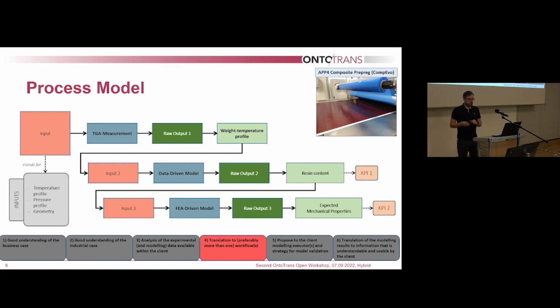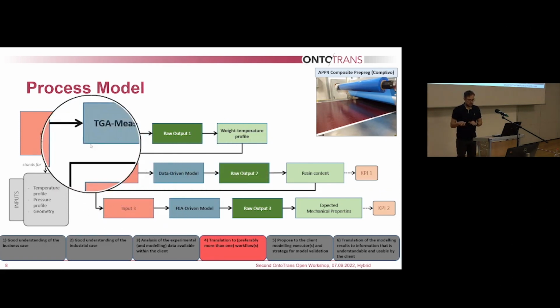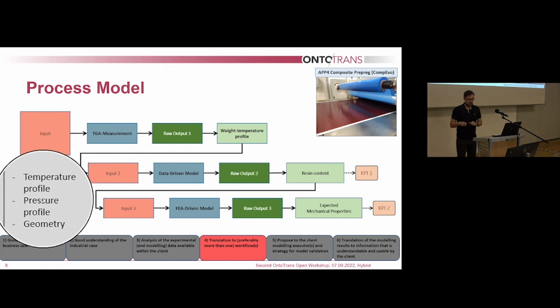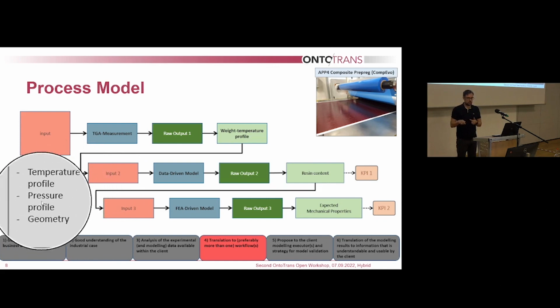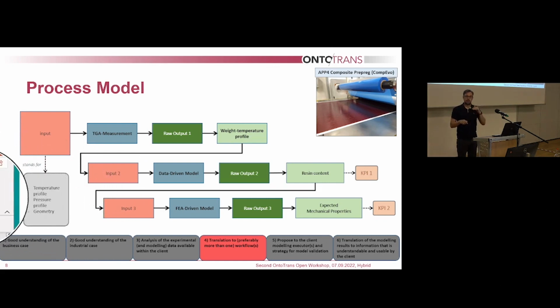Then, as an input to the process model, in one case, you have the temperature profile. When you have a composite, it's like making, in a very simplified form, a cake. You have all the ingredients there, and then you bake it. In this case, you cure it. You apply a certain temperature and a certain pressure. So in this case, it's a temperature profile: for instance, 1 hour at 90 degrees, then a ramp to a given temperature, you keep that temperature for half an hour, and then you cool it down. And then you have the geometry, also the pressure profile.